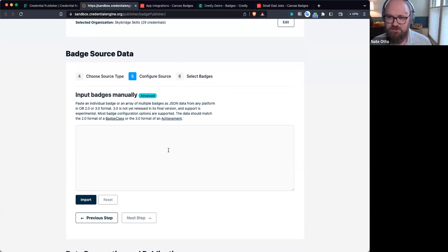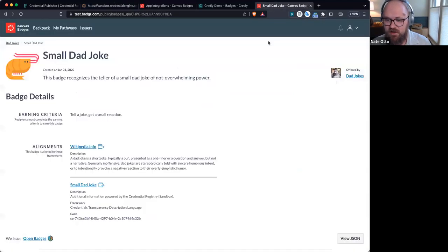I saw a couple of people in the chat asking about other badge platforms that do support the Open Badges standard. All you need to do is, within that platform, go figure out how you can get the data in JSON, and then you can just download it, copy it into this text entry field here.